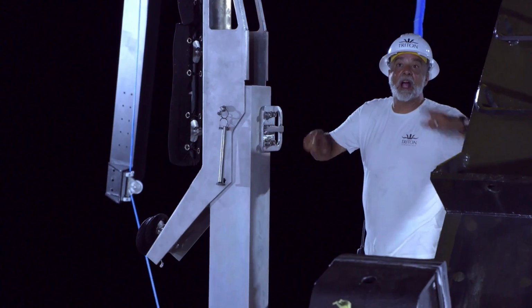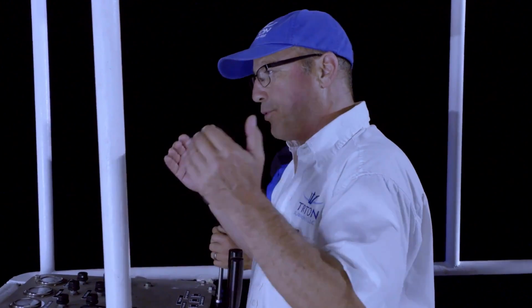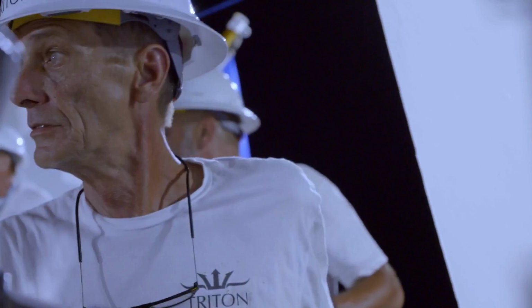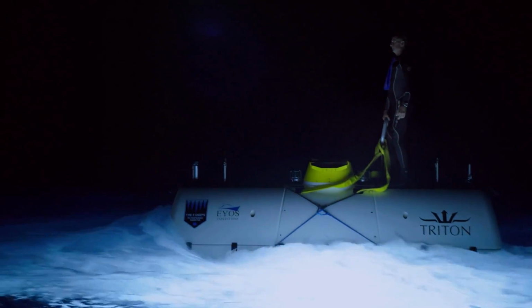A little slack on the tag lines. Give me some. Quick, give me some. Start lifting it, then put them in CT. Down on main. Very, very scary. Boats popping up and down, and the hook's going over there, and the hook's going over here, and you got to catch it. And if you miss it, you know, the submarine gets destroyed.